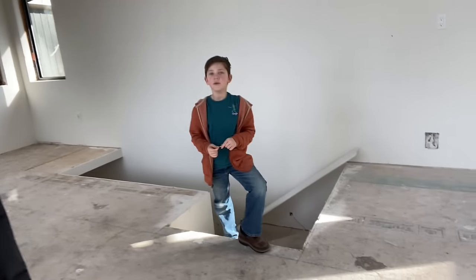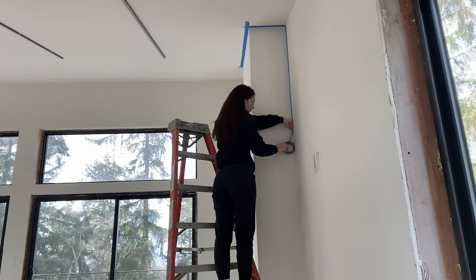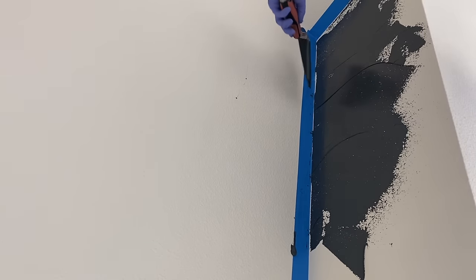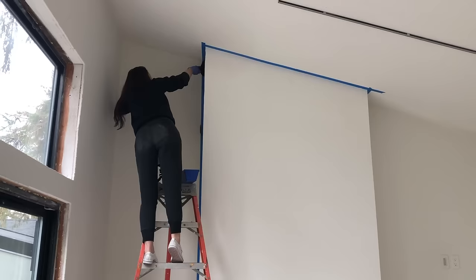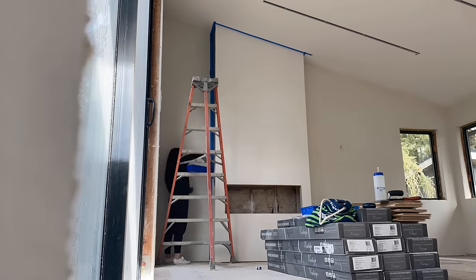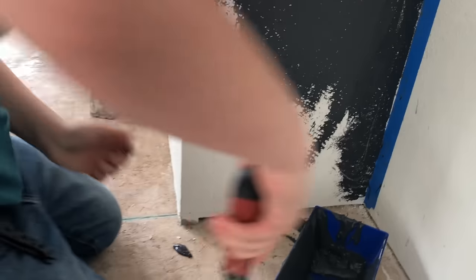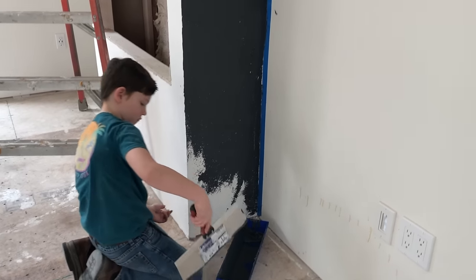Bad idea to blow all that. No, wasn't it? Is it exactly what I needed it to? I need a big ladder so I can get up to the top of that chimney. It's going to be covered by the cabinets, so it's a chance to test his technique, see what he can do.